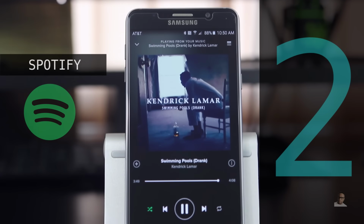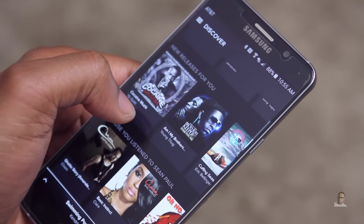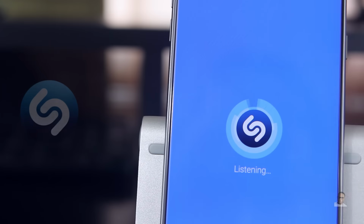Next up, we have Spotify, and I know you've seen this app before, but this year, for me, it became extremely important because the Note 5 no longer has an SD card slot, so I switched to a streaming music service. I really like the fact that it's integrated with Shazam, which is the perfect segue into my next app.